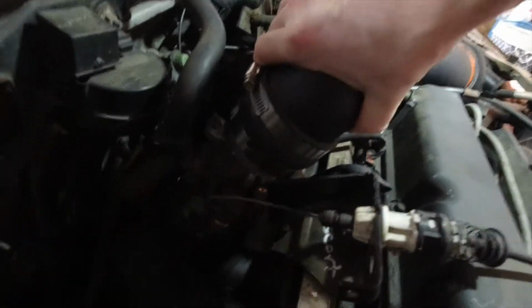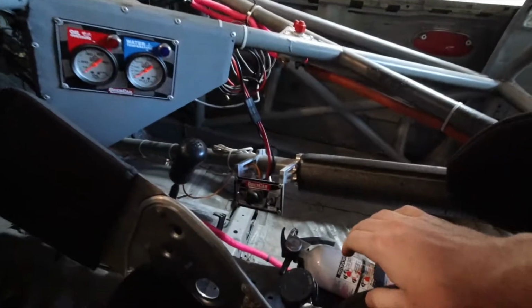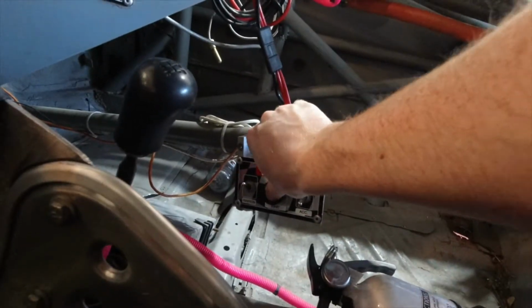This piece up here on the throttle body wasn't even on tight. Now it's tight. That's tight. No more air leaks. I'm betting this is gonna sound a whole bunch better than it did earlier.